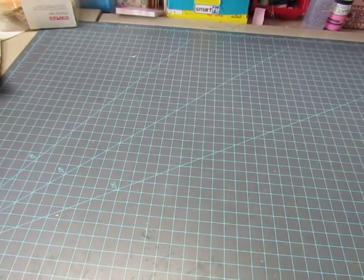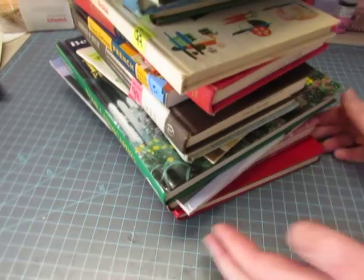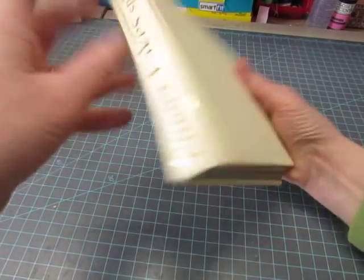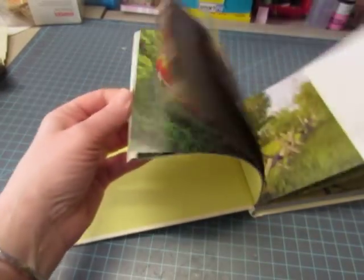So I think this is probably 2 trips' worth. I paid $2 for all of these books. Pardon me bumping the camera. This is a book about the Finger Lakes, which I just mentioned because of the Watkins Glen postcards.